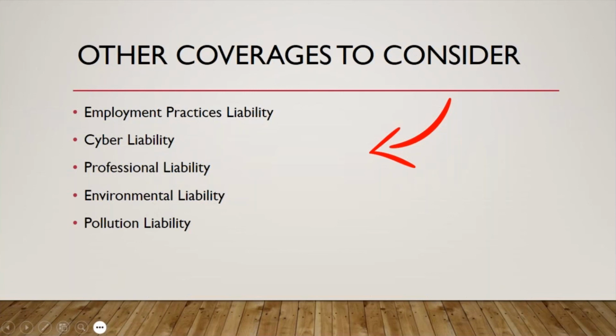And cyber liability is an exposure that contractors do have, and they have employees, so employment practices liability needs to be considered. So, don't forget to make sure that they have all the coverages they need. And most important is to talk to the insured, as Andrea said, about what their exposure really is. What are they doing?